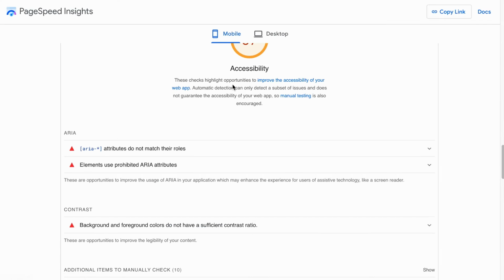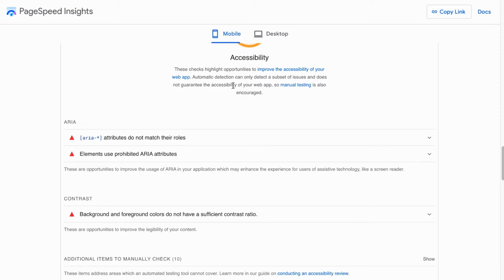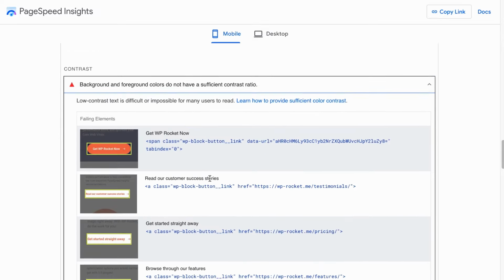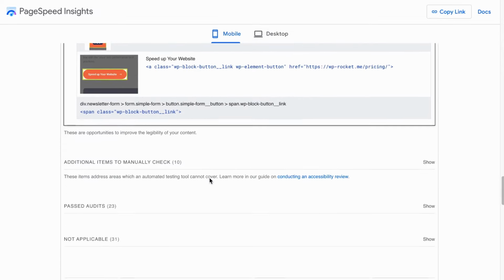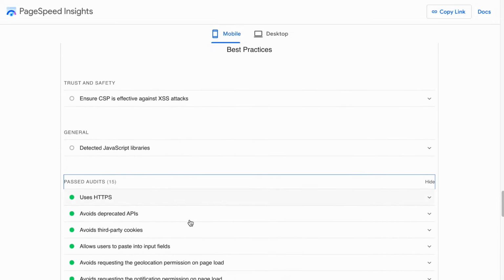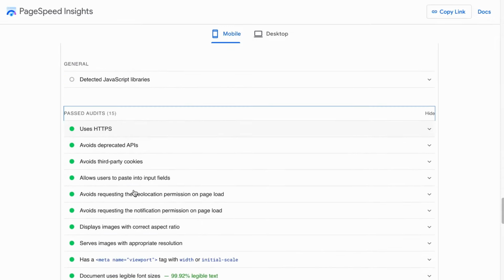Google wants to create an all-inclusive environment to allow even the visually impaired to view web pages. So the accessibility audit will look at things like if buttons have any descriptive labels that will help people who use screen readers to understand it, or if there is a clear contrast between the background and foreground colors. And then as for the best practices audit, it focuses on audits that ensure your website follows modern development standards for speed, security, and overall user experience.